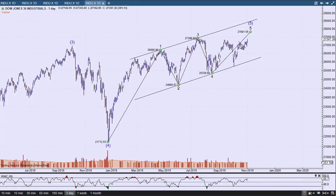This assumes that wave 3 is already complete and that this is wave 4, and that we've got this ABC pattern for wave 5, and then we're done, and that we are in the final stages in here of wave 5. It's a very real possibility. I do have it labeled as an alternate count. I should have put the title over here. I meant to do that. Actually, let me do that right now. And magically, I got that taken care of.